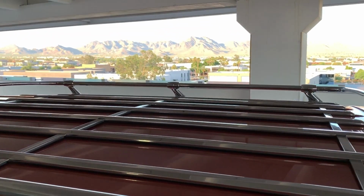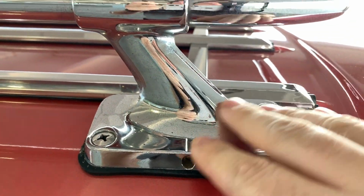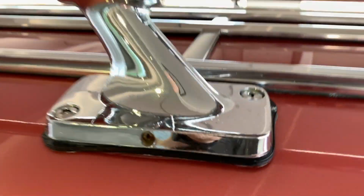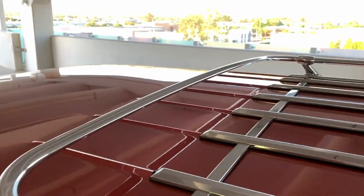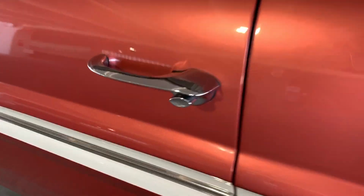The roof rack, I think that's original actually. You can see, I know it's original, but it wasn't redone. I mean, it didn't really need to be. It's kind of up high, so you don't really see it. But it's all there, and it's actually in damn nice condition. If you're really picky, you could just chrome plate that stuff, but I don't really think you need to.